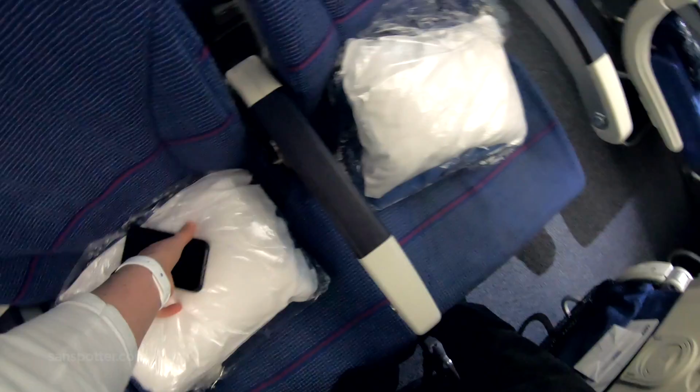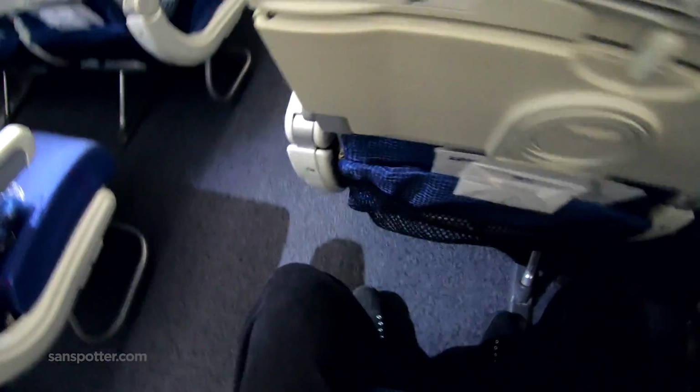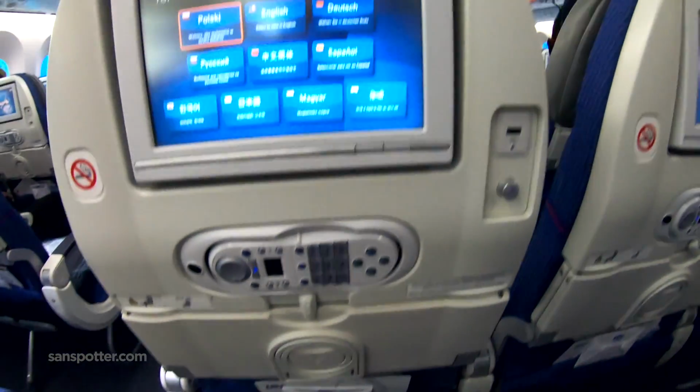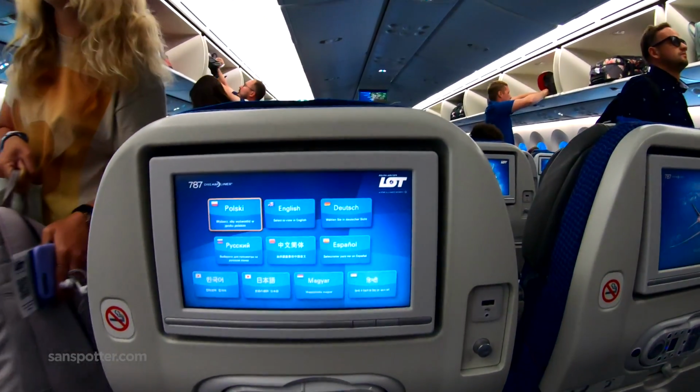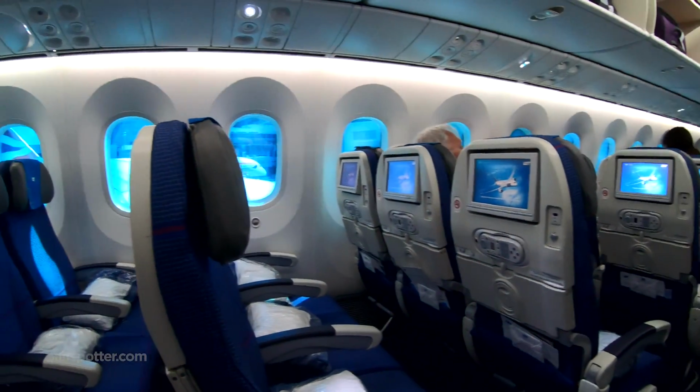Well. Seems as if Shaman Airlines has some competition in the most bluest aircraft interior contest. I'm not hating, by the way. I'm actually liking this quite a bit.